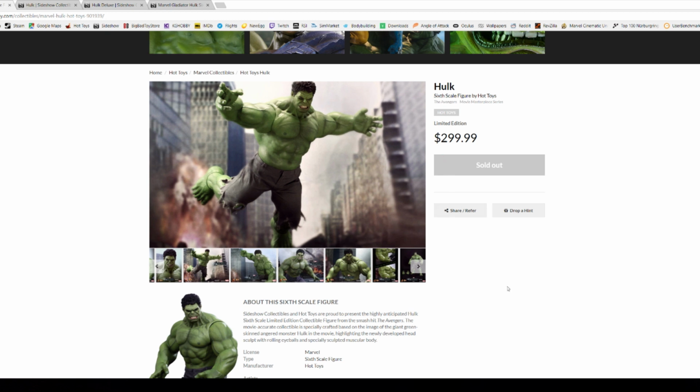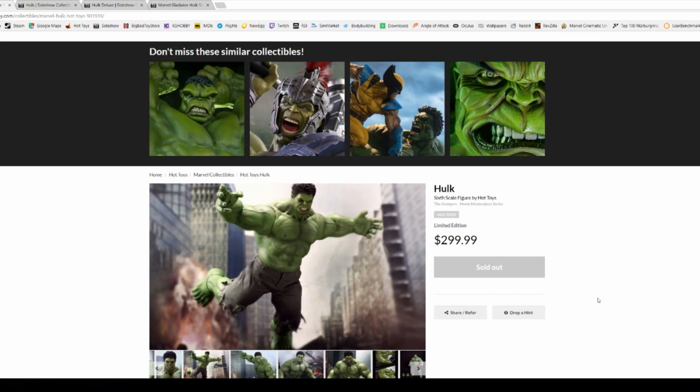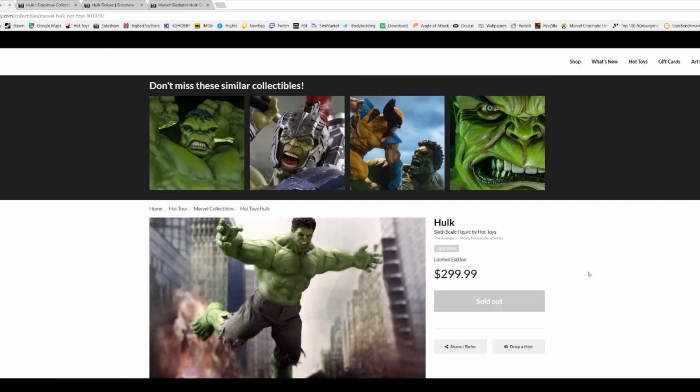So this was the very first Hulk ever released. It was going for $300, but he came with 2 hands, and that's about it. The Hulk and 2 hands. So $300 for that. Bear in mind, this was in 2012, so we're talking about a 6-year-old figure. It was going for $300 at that time, and he came with 2 hands, and that's about it, and the figure itself.